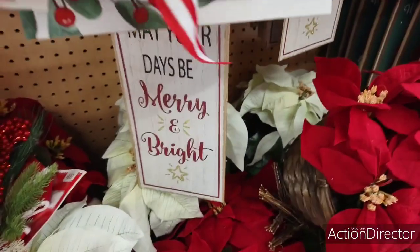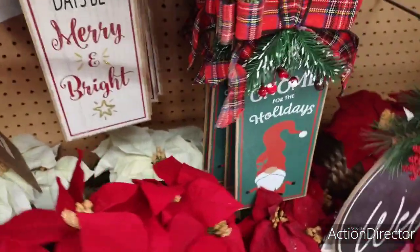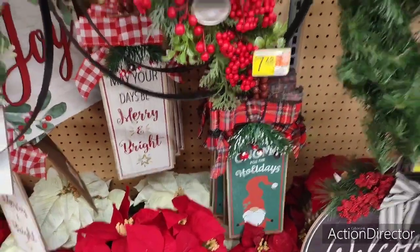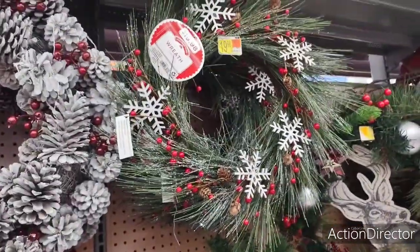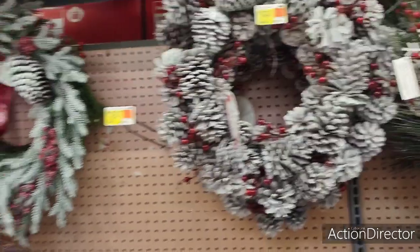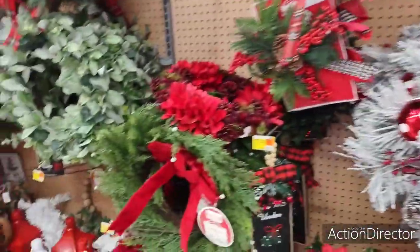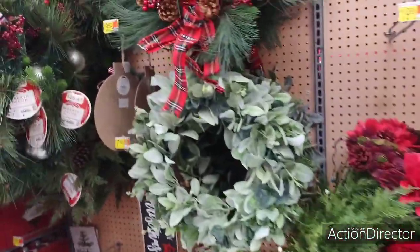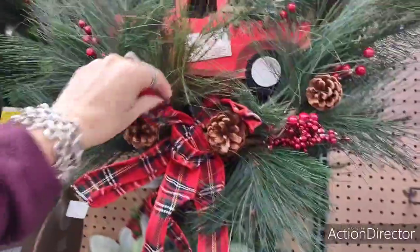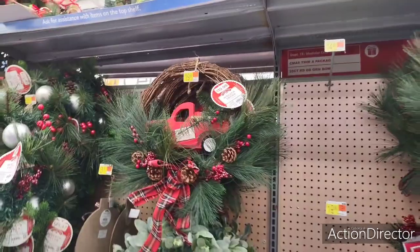Let's see. They also have May Your Days Be Merry and Bright. And then, of course, Gnome for the Holidays. And they're all $7.48. All right, this one's $19.98, but I don't like that one. This one's $25.47. I don't like the price. So we're going to try and find Crystal a wreath. Hopefully all the cheapy ones haven't sold out yet. Oh, this one's $19.98. I do like the red truck. This is a maybe, maybe.